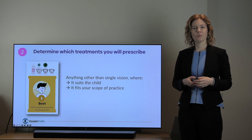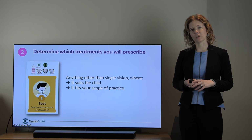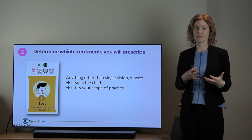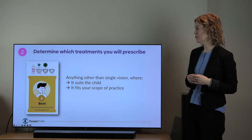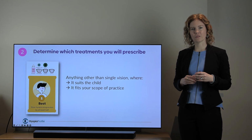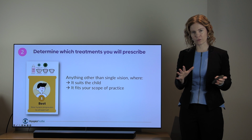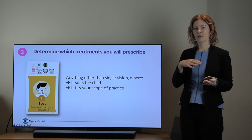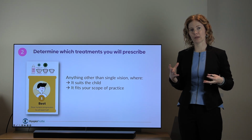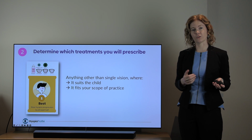Then secondly, determine which treatments you will prescribe. Almost all of us have access to myopia control treatments and a variety of different options: spectacles, contact lenses, pharmacological options. This little podium you can see on the left of the screen comes from our Managing Myopia Guidelines Infographics, which I'm going to explore a little bit later. It's a way of communicating treatments, and the fact that we have a lot of treatments available to us that are very effective and appear to work similarly to control myopia.